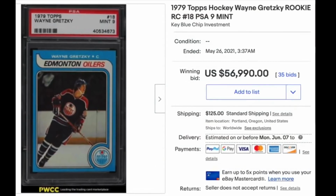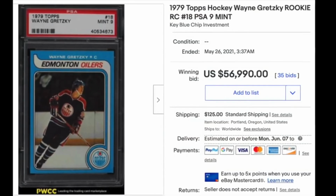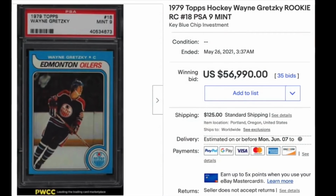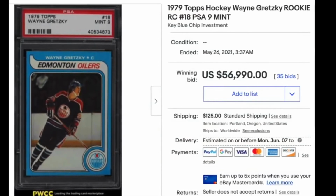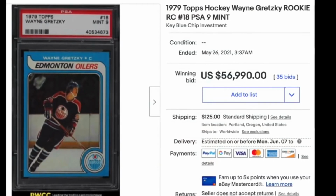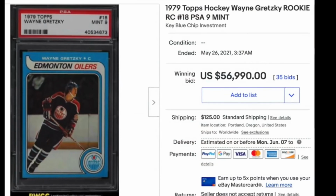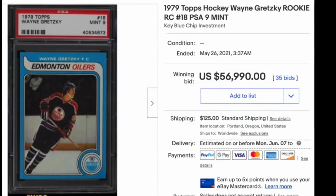Speaking of hockey, you've got the GOAT, Wayne Gretzky, 1979 Topps. The Wayne Gretzky rookie, number 18, PSA 9, sold for $56,990, which is a ridiculous price. The pop count for this is not that high, 127, and 2 PSA 10s, which crazy enough sell in the high six to seven figure range.